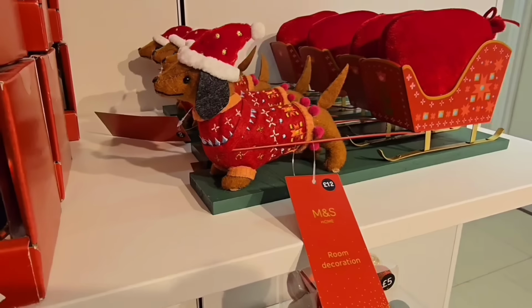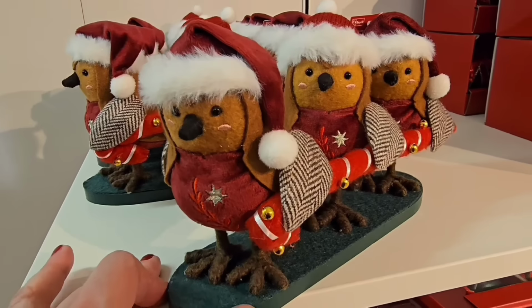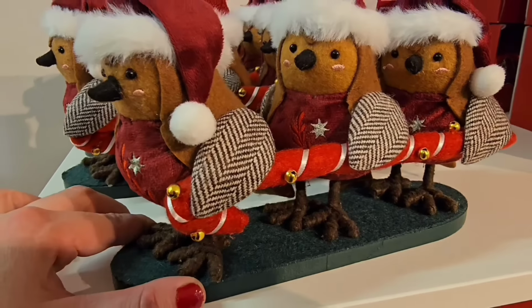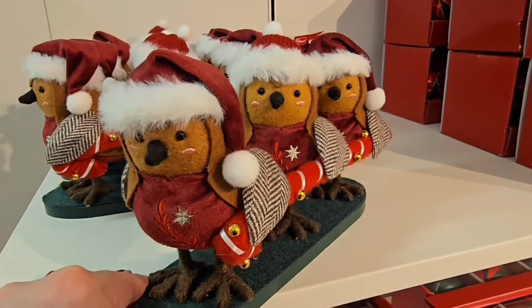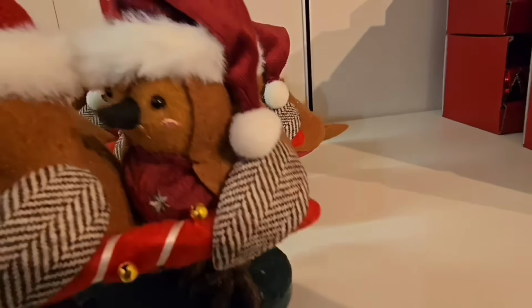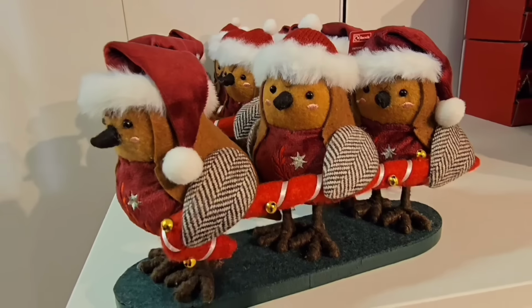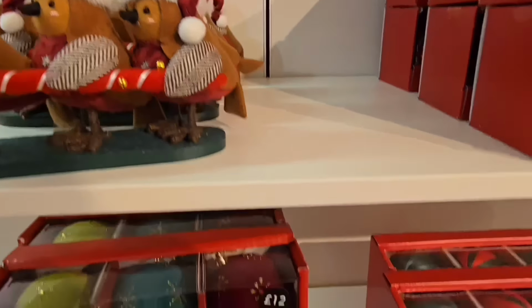Gorgeous. Always reminds me of What's With Mother. And then here on the end you have these little free birds who are having a right good time. Their wings remind me a bit of tweed, which is always a good thing. How much are you three? They don't have a price on, but they're probably around the same price as the Dachshund, I would imagine.